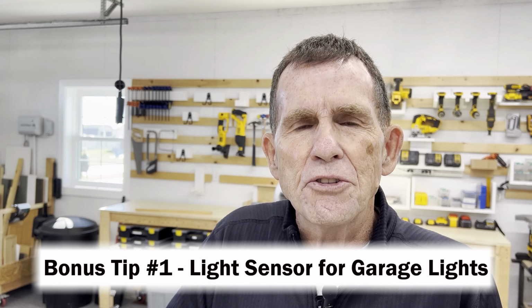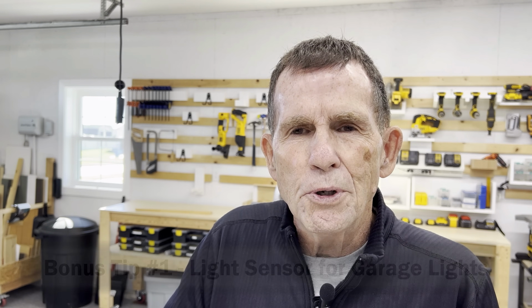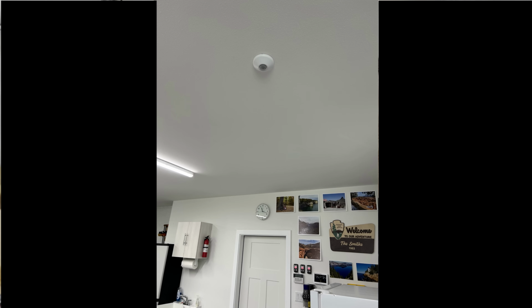Okay, now for those bonus tips. Bonus tip number 1 is get a light sensor that you can put in the ceiling of your garage. I have a light sensor put in there because the electrician said trying to have a light sensor at the switches on either door coming into the garage is a little harder to wire, and it's a little confusing for the logic to make the lights come off and on.